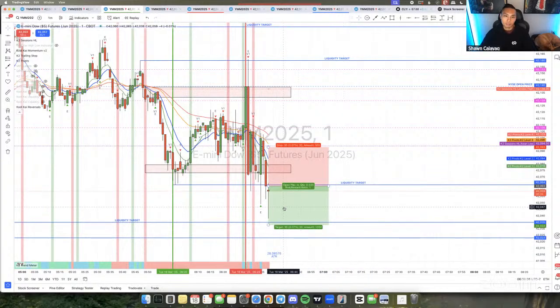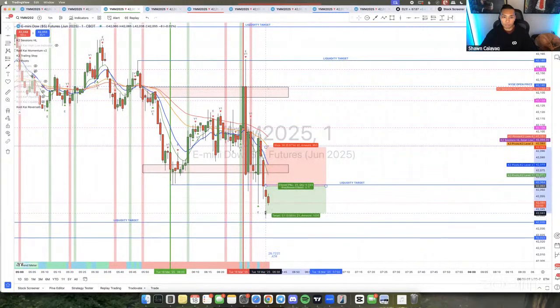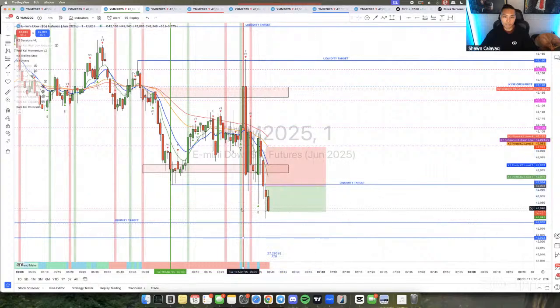So you guys can see here, 20 points would have hit already. 25 points would have hit too, it looks like. If you want to stick to the 30, that's completely fine. But like I said, the volatility here isn't as consistent as it has been in the past. So 20 points already hit right there.